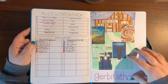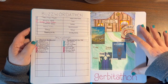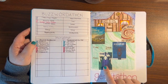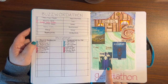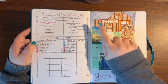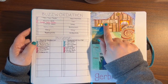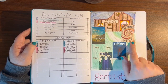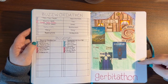But my Gerbitathon, Lost in the Pages of Time store, it's a bookshop. It is a sci-fi themed. This is the theme, sci-fi. I had to read a book that was over 400 pages. That was the toll. And then I had to read 2 books that had words for my title in there. So Lost is from Where the Lost Wander, and Time is from The Price of Time. So Lost in the Pages of Time is the name of my bookshop.